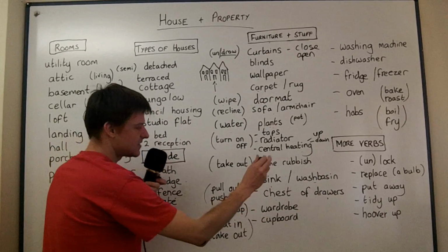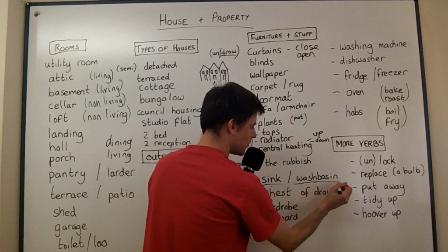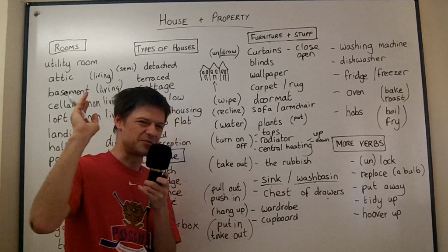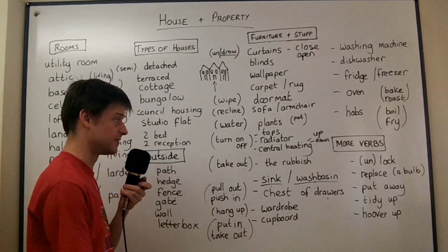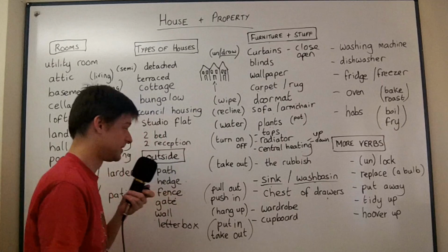If you're in the kitchen, you use a sink to wash up, but if you're in the bathroom, you use a wash basin to clean yourself. And I don't think English people are very strict about this. They might say sink for the bathroom, you never know, but sink technically is a kitchen, wash basin is bathroom.